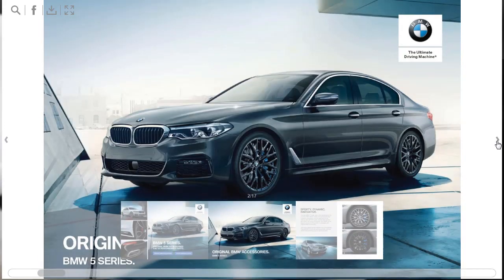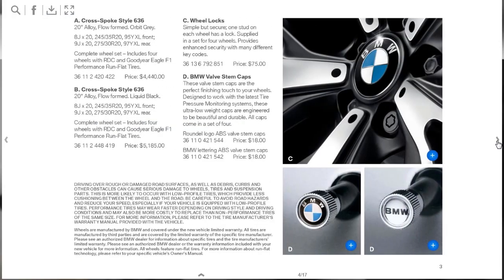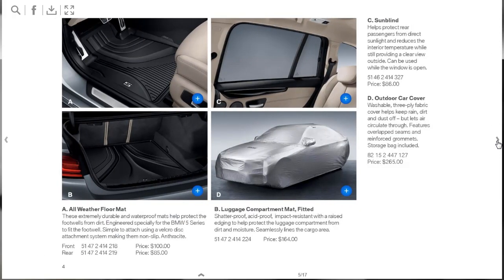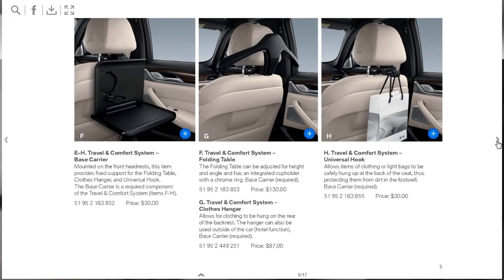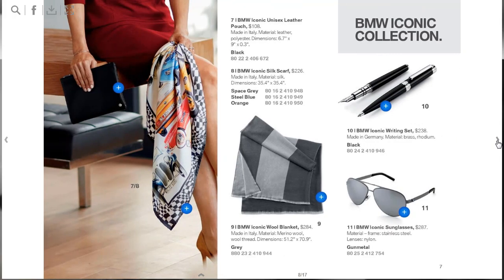Okay, so we're on page 2. Let's look through this catalog. We're not going to read all this stuff, but we can see that they've got some wheel options here, and they're going to give you prices on those wheels, and valve stem caps and all of that. What do we got here? We've got floor mats, sun blinds, outdoor car covers, all of that stuff. Travel and comfort system base carrier. You've got a folding table, coat hangers, a universal hook. And then all the cool stuff like stuff for your phone, all the hats, clothes, sunglasses, pens.